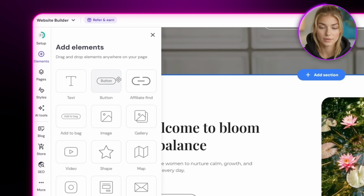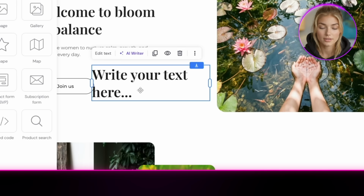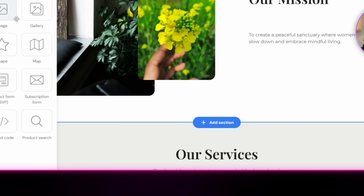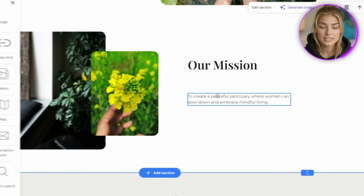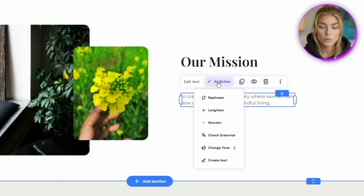To move any element, just click and drag it. You'll see these helpful guidelines appear that help you align everything perfectly. If you want to delete an element, just select it and click the trash can icon. Postinger also has built-in AI features that can help you create content on the fly. Click on any text element and you'll see this little AI writer icon. Click it to open the AI options. You have quick tools like lengthen if you want to expand your text.